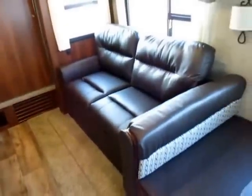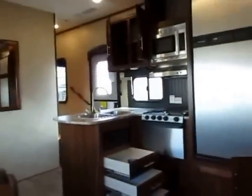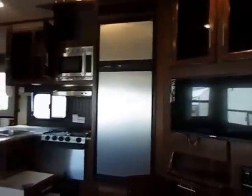And I passed something on the way. This is a Trifold memory foam sleeper sofa. So in case that giant bunkhouse isn't enough for you, you do have more sleeping space here. Here's what it looks like sitting on the sofa, looking around. You know, again, good shot of the TV everywhere.